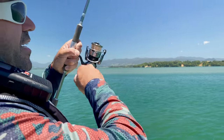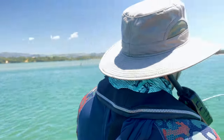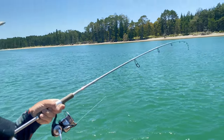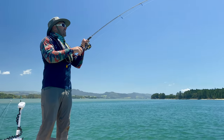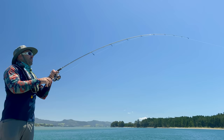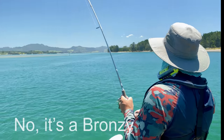Oh, is that a shark? Oh, is he gone? No, he's just not happy. Oh. He's gone again. I'm waiting to see a shark behind him. God, he's got some fight in him. Is it? It's that great white. Yeah, I thought it was.